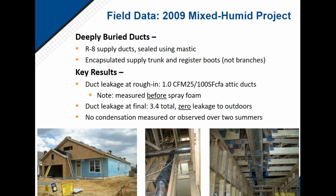Well, speaking of that South Carolina home, the question is, how did the home pass code with duct leakage that was over 4 CFM25 per 100 square feet of conditioned floor area? Well, that's a good question.